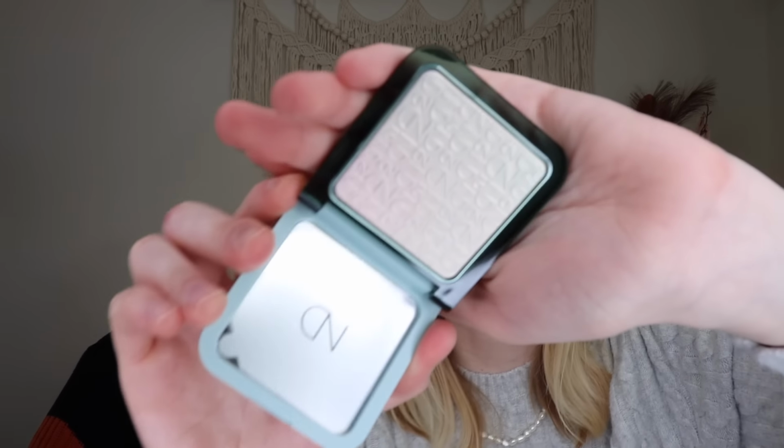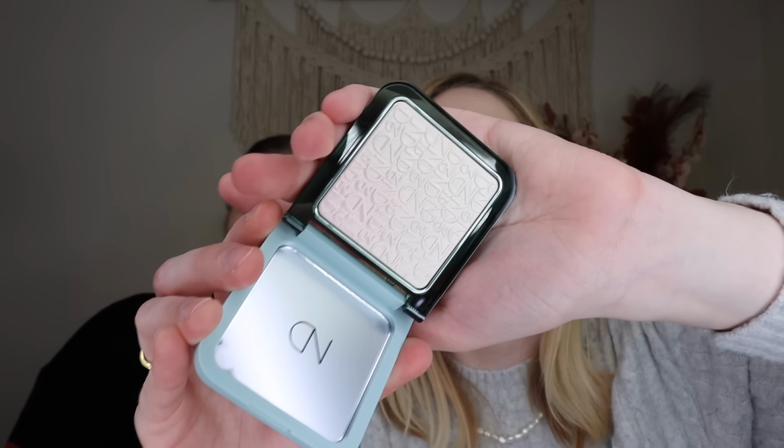Ooh, that'll be pretty. Up next, I have Natasha Denona. This is the Pastel Plexi Glow Highlighter. I am curious if this is about to be mint green, because the packaging is mint green. Or if it's actually going to be a pretty color. That's so pretty. The packaging is everything. Oh my god, wow. This is so pretty. That's the first thing you pulled out where I'm like, I want that. Wow, well, maybe I'll give it to you.